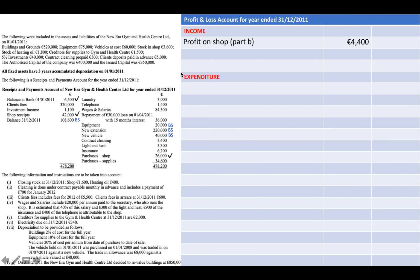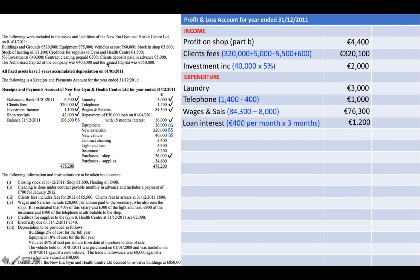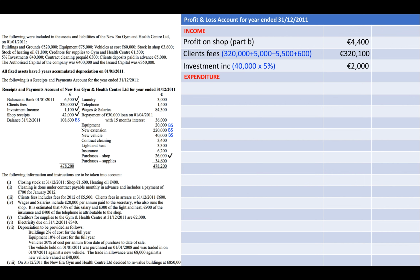All right, so we're going to start on the receipts side and we're going to find any other expenses or revenues to put into our profit and loss account. So next item here we have is clients' fees. So 320,000. We scan up at the top and see if there's anything to do with clients' fees up here. We see clients' deposits paid in advance. So clients' fees paid in advance, that relates to this year. So the first we have clients' fees prepaid.